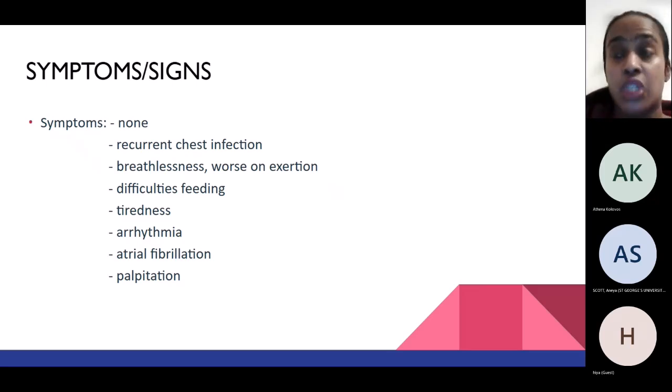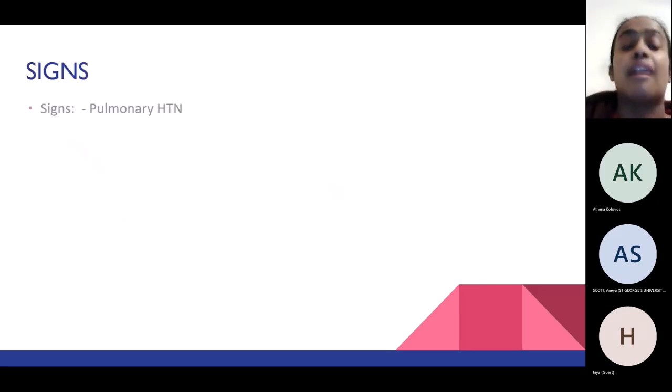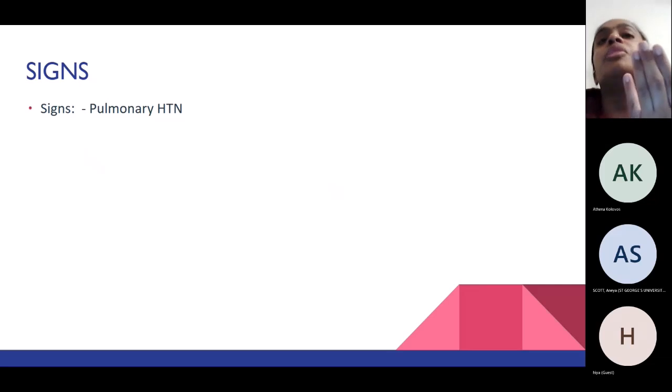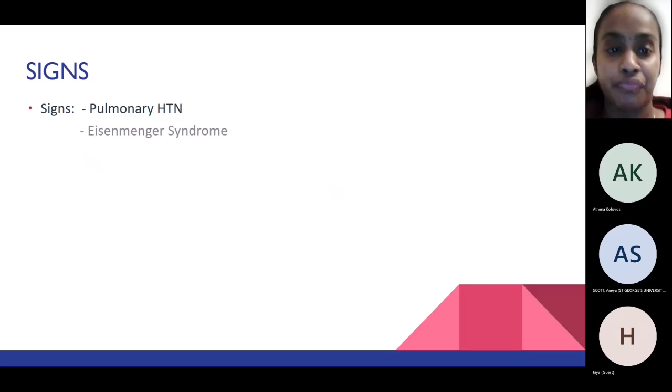Arrhythmia or atrial fibrillation or palpitation later in life might be noticed. So what are the signs? They may go on to develop pulmonary hypertension. The reason being, as I said, because of the hole between the atria, the left atrium is now pumping blood into the right atrium. So at any given time, you have more volume in the right atrium, which means more volume in the right ventricle. Therefore, more volume has to be pumped from the right ventricle through the pulmonary artery, and that can increase the pressure over time and can lead to pulmonary hypertension.